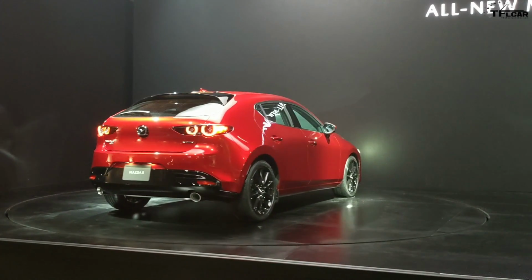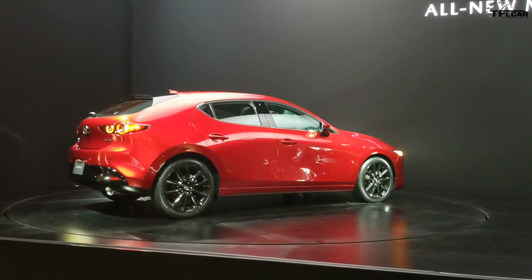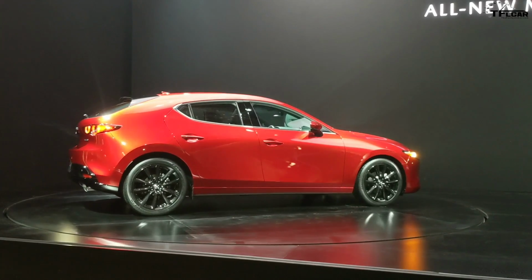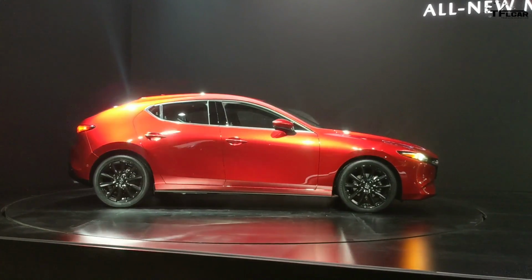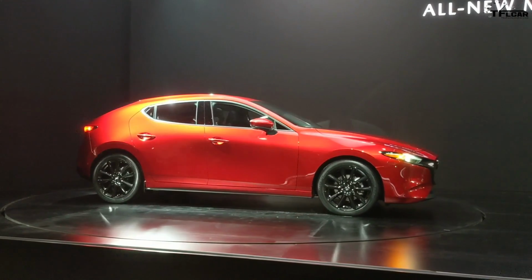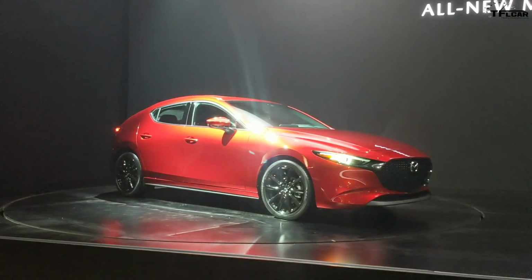Let's start with what we can see. The looks. We knew from the Kai concept that debuted 2 years ago that the Mazda 3 would be a looker. I'd say that's still the case, but with one distinct caveat. The front looks great. It does look like its predecessor, but it's different enough to stand out. The front three-quarter view also looks striking.